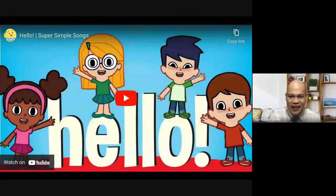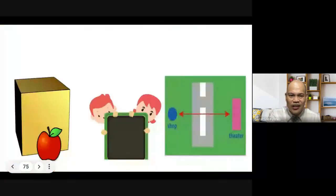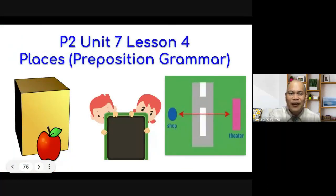So much for singing that song with me today. And to continue with our class today, we are in Unit 7, Lesson 4, Places. The places we're talking about will be places at the camp. Lessons 1 and 2 last time talked about places in the town or in the city. Today, we will focus our study, towards the end of this lesson, on the places at camp.